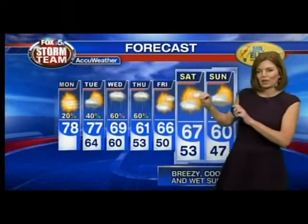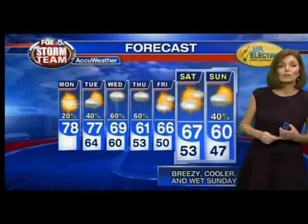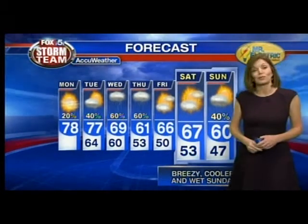And on these days here, when it isn't raining, it's likely to be overcast and look pretty gloomy outside. But look at that temperature drop. We're going to go from upper 70s today and tomorrow down to low 60s for highs on Thursday, and then again on Sunday after a little break there with some really pleasant fall weather for Friday and Saturday.